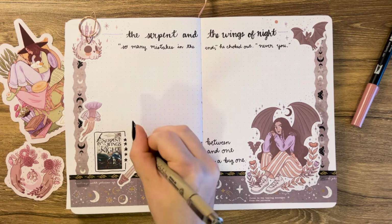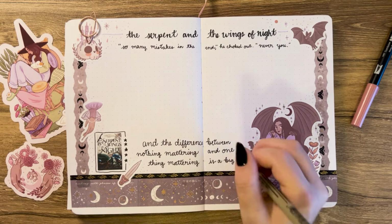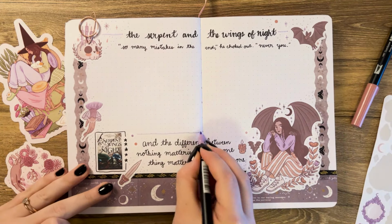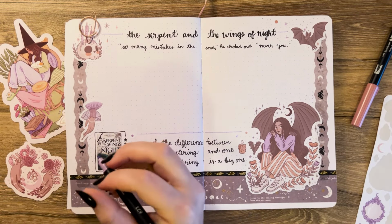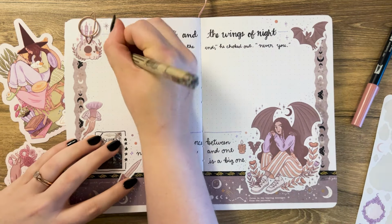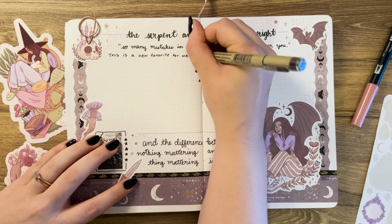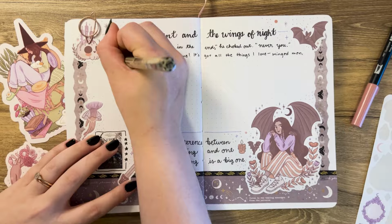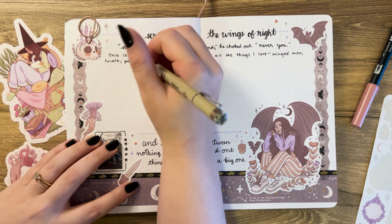And we get to go through the trials. And I really love trials in any book. I always have. So that is a plot device that I really enjoyed in this book. They also, while undergoing the trials, are staying at this large castle, and she needs to make allies.